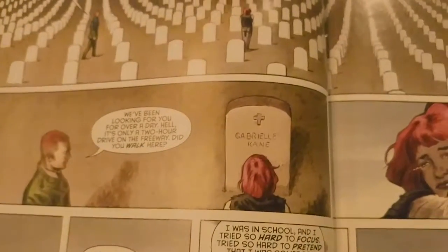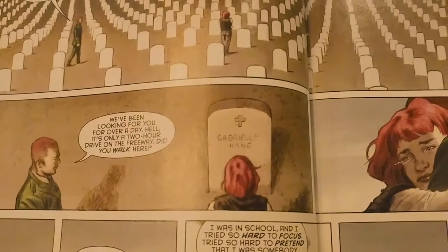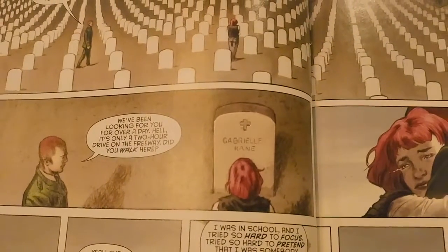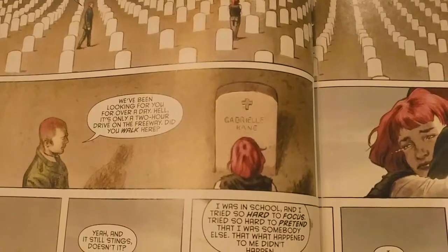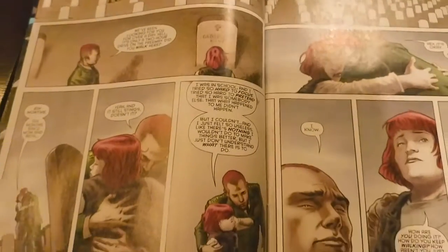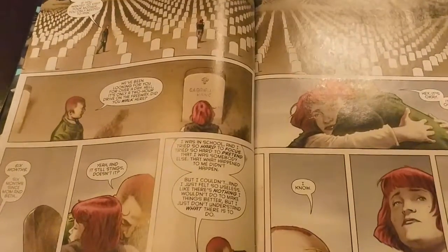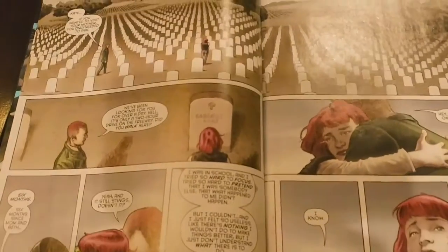There was a controversy when this first came out because Gabrielle Kane, who is Jewish, had a Christian cross. Tynion got the editors to fix that for the digital copy, and I think for the trade. I think I checked it in the trade, and it is a Star of David. And that gravestone recently reappeared, and it was a Star of David.